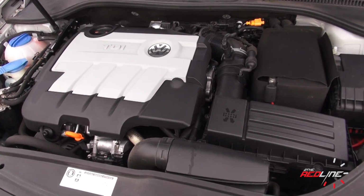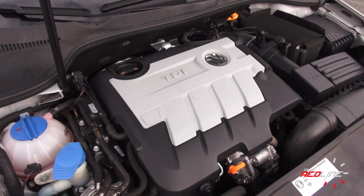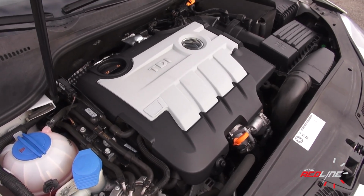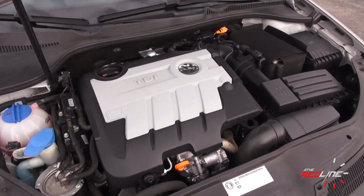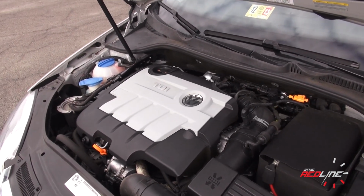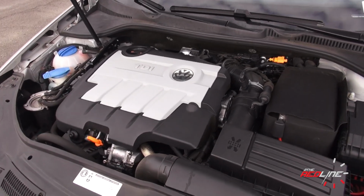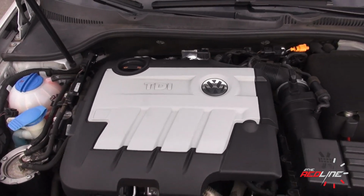Now looking under the hood, this is where you'll find a unique engine in the Jetta class. This is Volkswagen's corporate 2-liter TDI turbo diesel engine. TDI stands for turbocharged direct injection. A diesel engine does not have spark plugs. It has direct fuel injection. It has a turbo. Here are the numbers: 140 horsepower and 236 foot-pounds of torque.